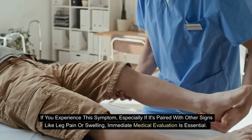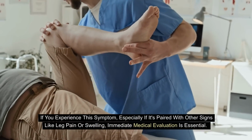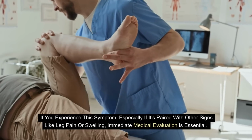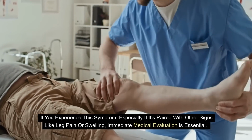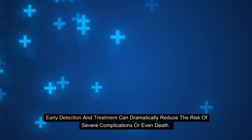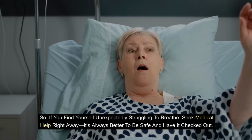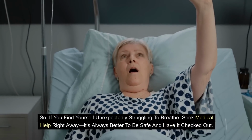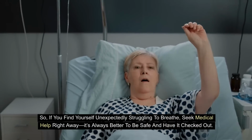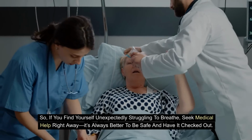If you experience this symptom, especially if it's paired with other signs like leg pain or swelling, immediate medical evaluation is essential. Early detection and treatment can dramatically reduce the risk of severe complications or even death. So, if you find yourself unexpectedly struggling to breathe, seek medical help right away. It's always better to be safe and have it checked out.